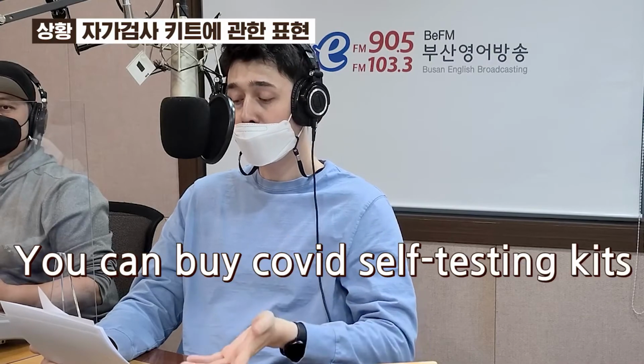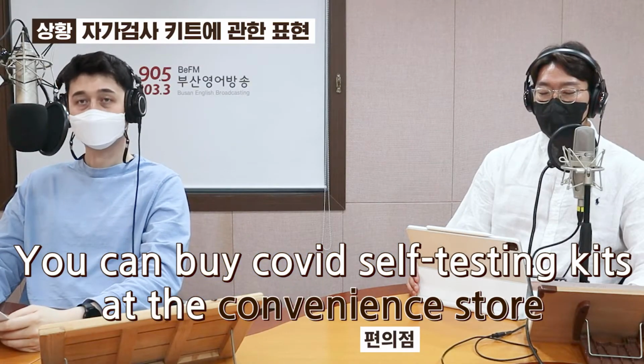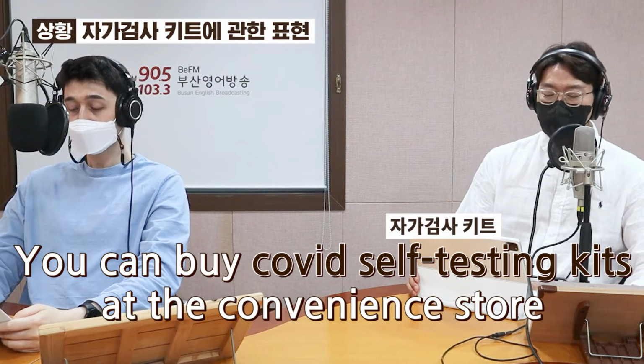You can buy COVID self-testing kits at the convenience store. Right, 편의점 is convenience store. 자가검사 kit, you can say self-test kit. You just buy them, so it's very straightforward and simple. Let's move on to our second expression.